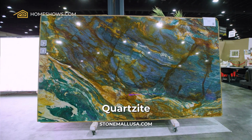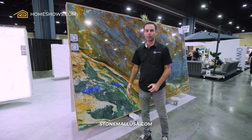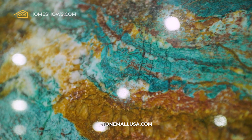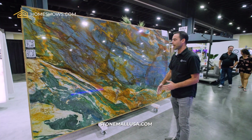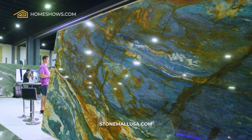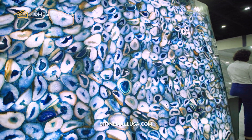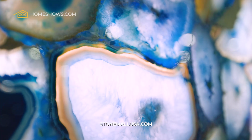One of the quartzites, that's Louis Blue, one of the most difficult materials to find in the market. It has these colors with very beautiful variations, like between blues and reds. Beautiful. It is actually art. Agatha Blue is a natural material, so those are all natural semi-precious stone.